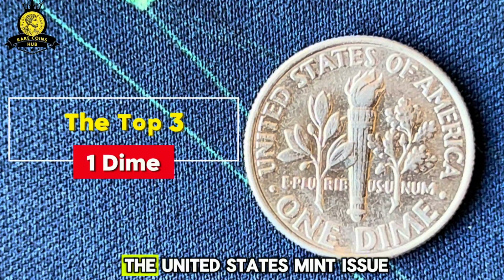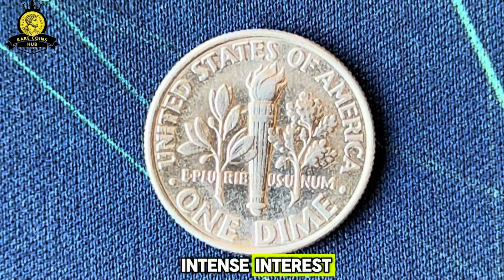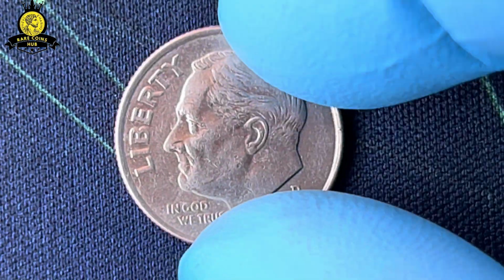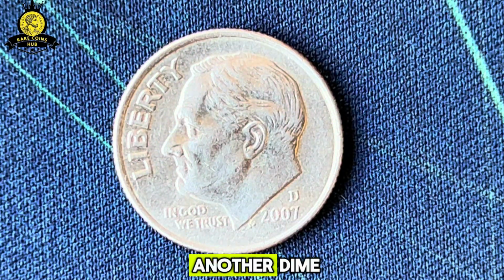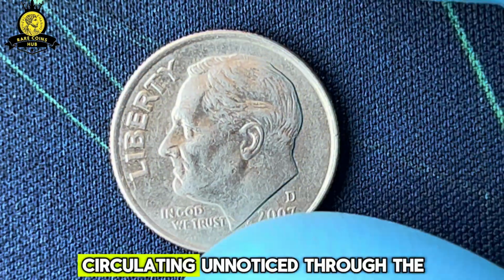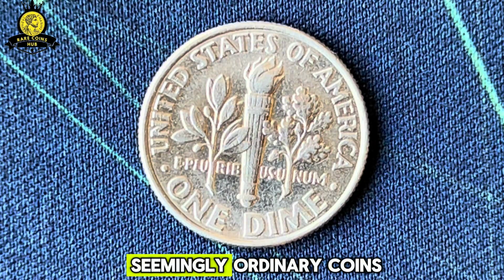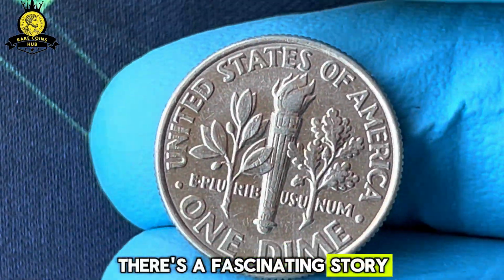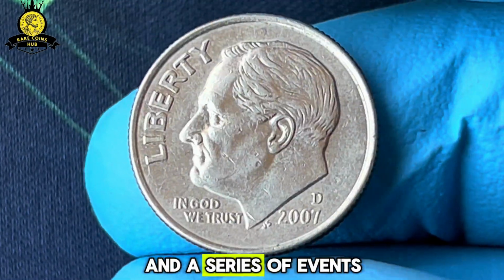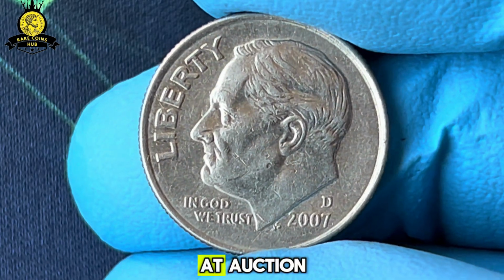In 2007, the United States Mint issued a coin that would, over time, become the focus of intense interest and fascination among collectors, the 2007 one-dime coin. On its surface, it may seem like just another dime, another 10-cent piece added to the countless coins produced over the years, circulating unnoticed through the pockets of millions. But, as with many seemingly ordinary coins, there's a fascinating story behind the 2007 dime, one that involves history, design, and a series of events that would elevate the coin's value to an impressive $118,000 at auction.